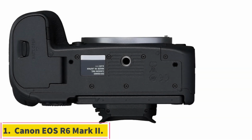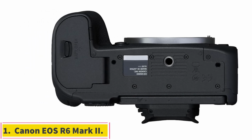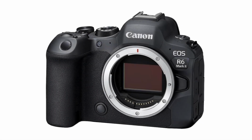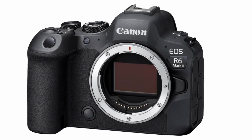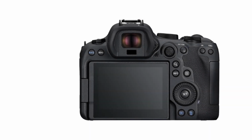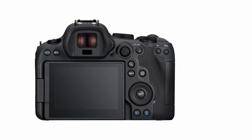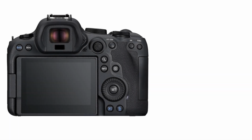Number 1. Canon EOS R6 Mark II. The Canon EOS R6 Mark II is the best mirrorless camera we've tested. This enthusiast-level hybrid camera can handle a wide range of photography and video work, whether you're a hobbyist or a pro. It's fitted with a high-resolution full-frame sensor with plenty of dynamic range and good low-light noise handling, not to mention in-body image stabilization (IBIS) for steadier handheld shots.